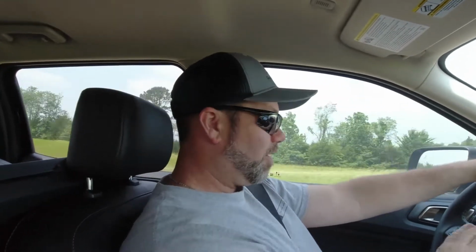Because it'll tell you, you're 20, 30 degrees. It's just, you've got all these buttons on the steering wheel to do all the wonderful stuff. You can't ask for a better tech package.